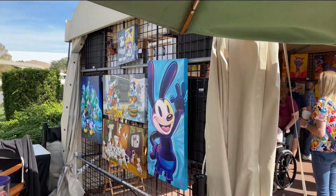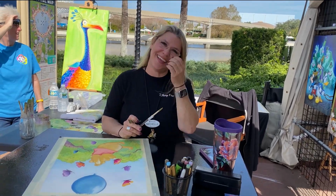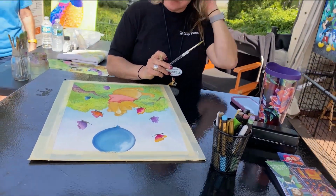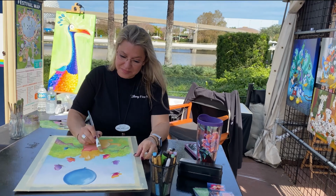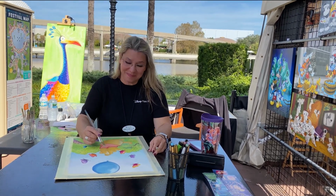Now we are at the Disney Fine Art booth, and we have Michelle St. Laurent, correct? Right there. She is actually painting and demonstrating today. She'll answer questions, talk to you, and she'll even sign her artwork that you purchased from the festival, correct?